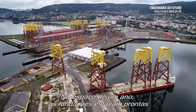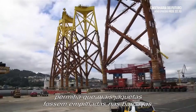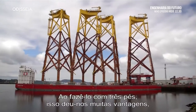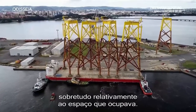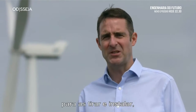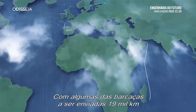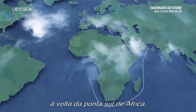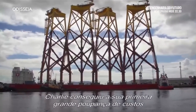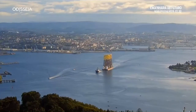Within a year, the foundations were ready to be shipped to the North Sea. As planned, the 3-legged shape allowed more jackets to stack together on the barges. By doing it 3-legged, it gave us tremendous advantages, mainly in terms of the space that it took up. So for storage, for transportation, for then taking them out in installation, we're able to carry more jackets on a single trip. With some of the barges being sent 19,000 kilometers round the southern tip of Africa, every journey saved added up. Charlie had his first big cost savings, and the jackets were on their way.